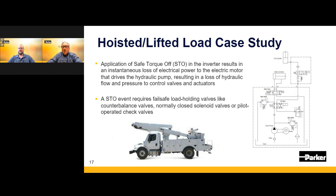So like any good hydraulic design, we need to suspend the held load, right, with a pilot operated check, normally closed solenoid valve, counterbalance valve, typical hydraulic functions. And of course, we need to vent those pilot lines too. But the difference here is the STO event will turn the motor off really in milliseconds, right? So we will drop pressure very quickly.